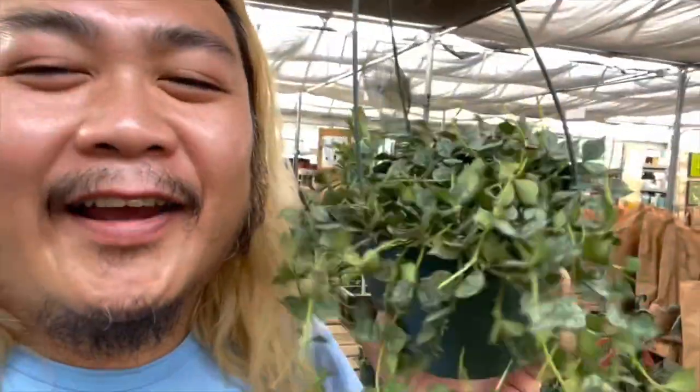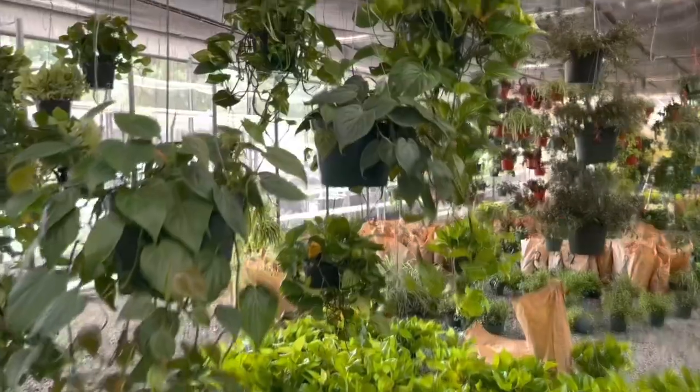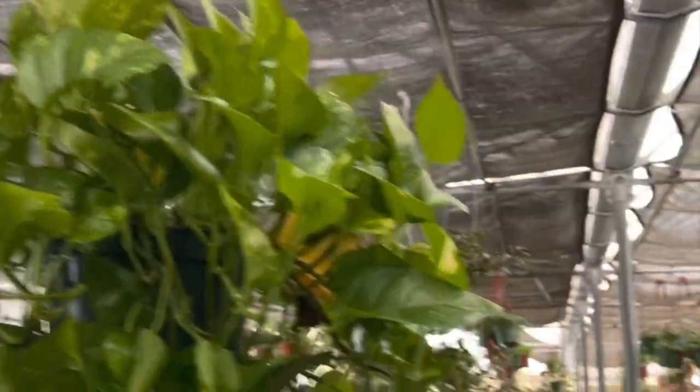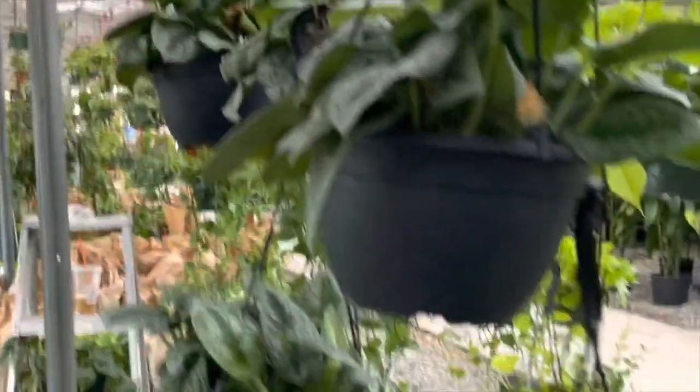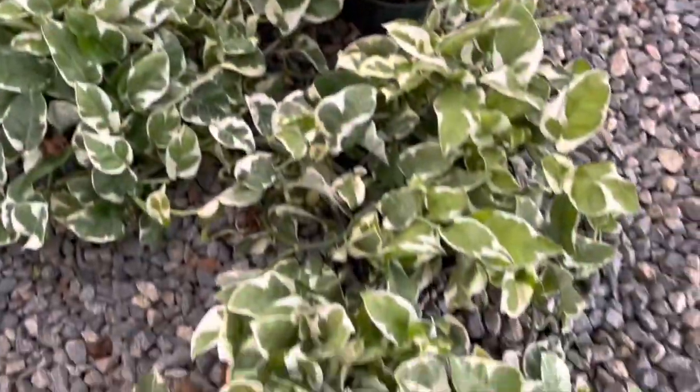This Hoya curtisii is so full. They also have an awesome selection of large floor plants and lush, beautiful, long trailing hanging baskets. Wow, this is so cool. Ever see so many snow queens all in one place? Or I guess in Australia? I just learned that these are called snow queens. These are Pothos Enjoy, at least they are in the US. But no matter where in the world you're from, we have your snow queen.